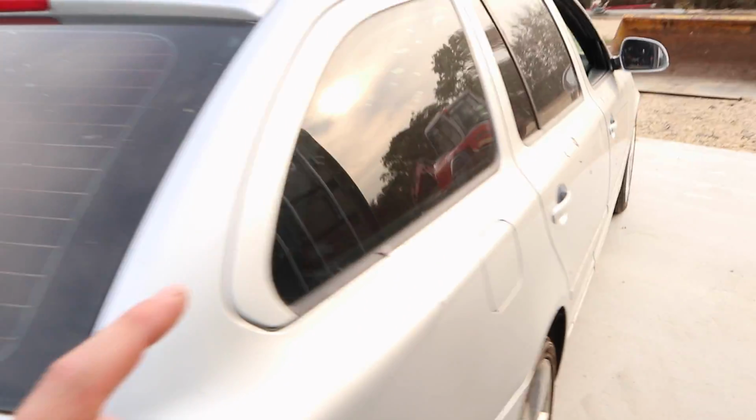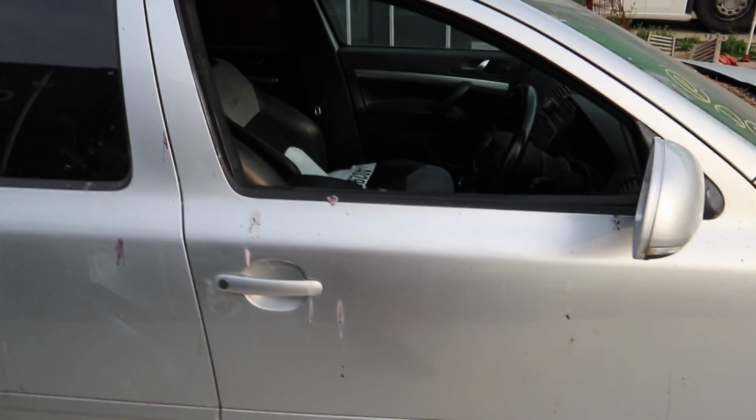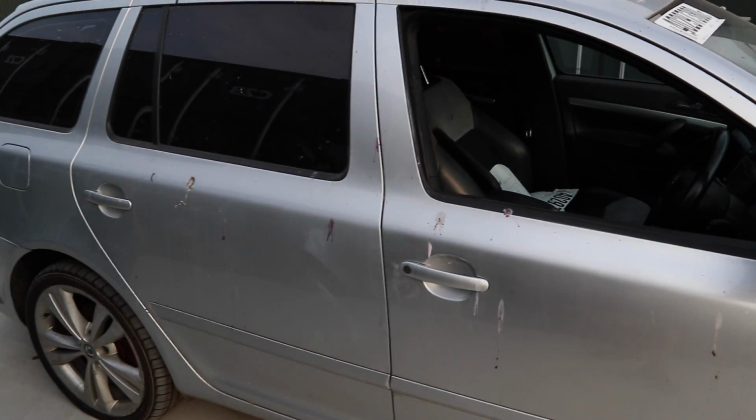I'm actually going over this for the first time with you guys. I haven't actually gone over it before. When I bought it, I literally just made sure it started, which it does. It did start and ran. I reversed it off the trailer, parked it up, and that's where I've left it ever since.